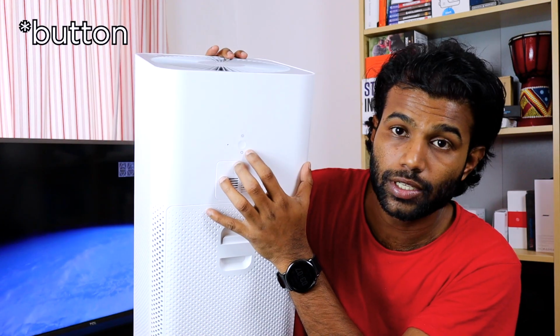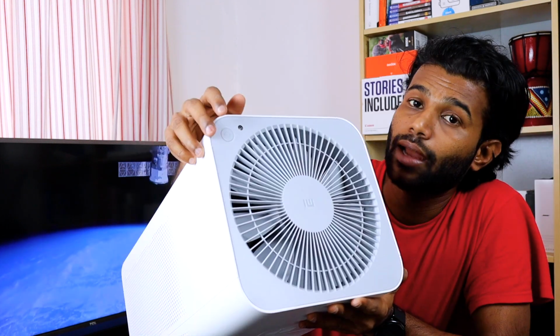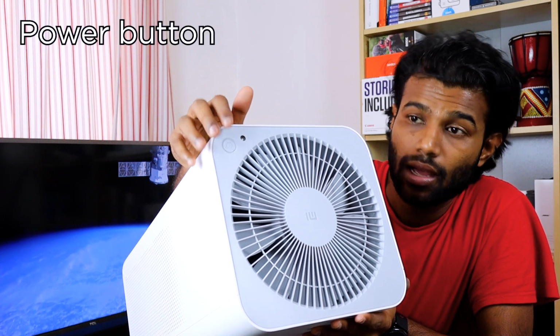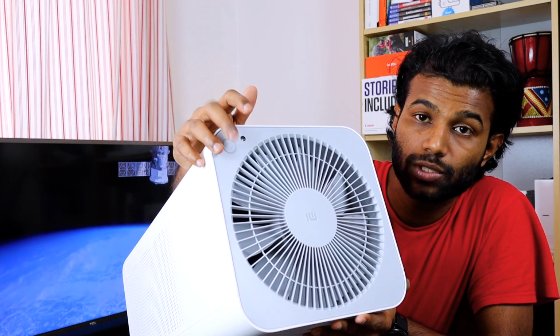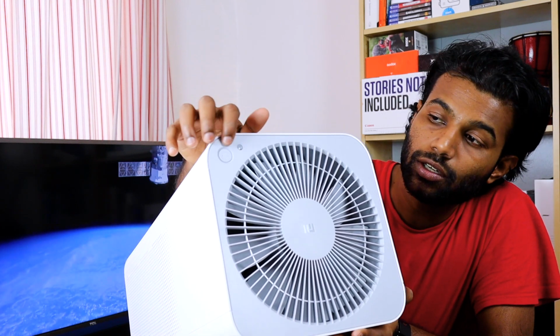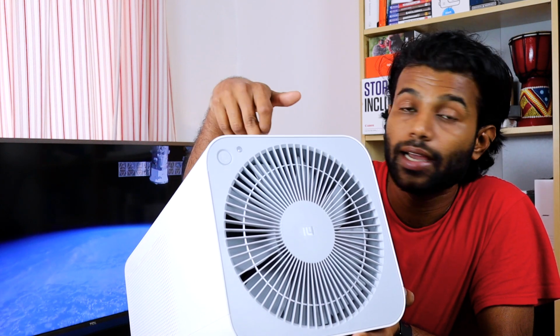So there is this light sensor which is responsible for turning the front LED display on and off, and on top you can see there is another button which is actually the power button, and also helps to change the mode of this air purifier, the fan speed and the night mode. This is also the ambient light sensor, which helps to reduce the light of the LED display when it's night and increase the light when the brightness is too much.